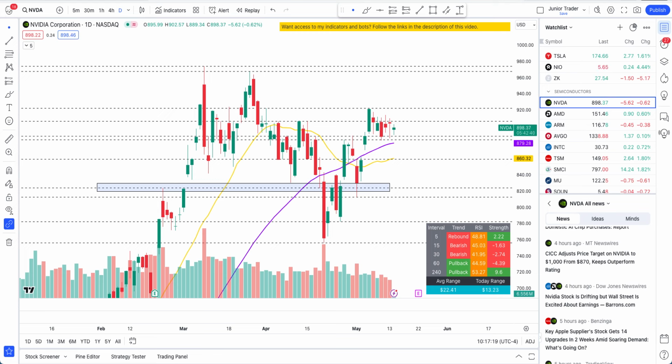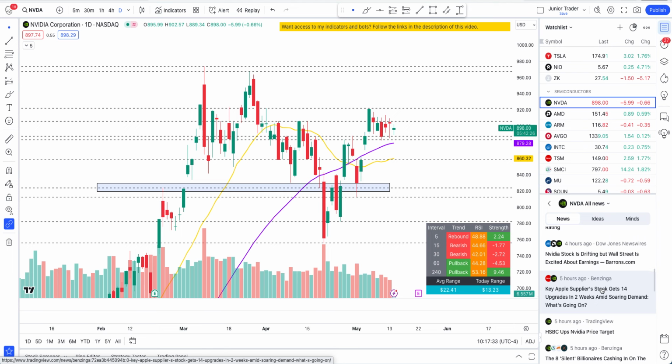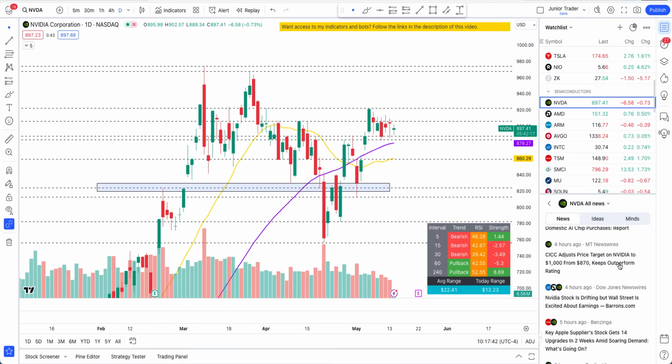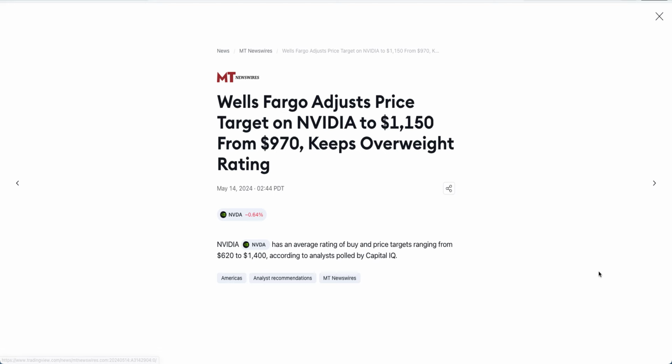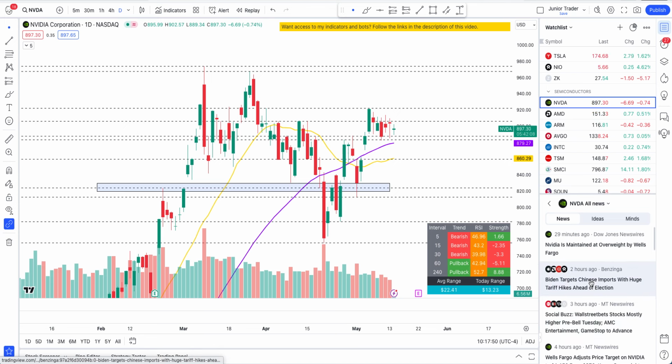Now, guys, to begin with, as I've been saying for the last couple of days, Nvidia's earnings are coming close, and you would see analysts coming out with their price upgrades. We had upgrades coming in from the last two trading days, and then today some more: CICC adjusts price target to $1,000 from 870. Then Wells Fargo adjusts to 1,150 from 970. They all keep coming out day by day, pushing up the price, at least in their statements.